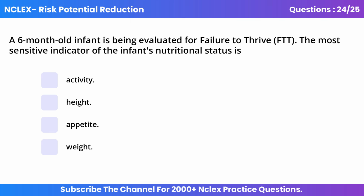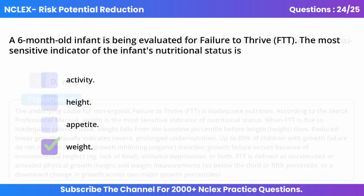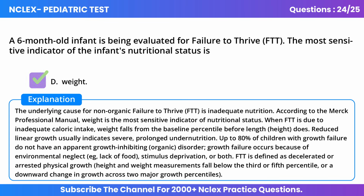Question 24. A 6-month-old infant is being evaluated for failure to thrive, FTT. The most sensitive indicator of the infant's nutritional status is D. Weight. The underlying cause for non-organic failure to thrive, FTT, is inadequate nutrition. According to the Merck Professional Manual, weight is the most sensitive indicator of nutritional status.